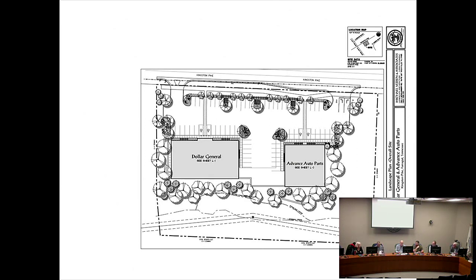I'm curious, not critically at all, only out of curiosity, what study showed that another Dollar General would be that close to the other one? Is it representative of the population? I'm really curious about this project.